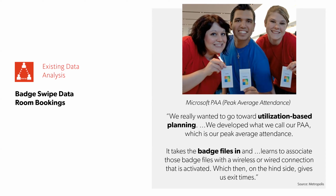And what's interesting with Microsoft is they've actually used this, especially with their sales teams, which are out of the office a lot of the time, to do shared seating arrangements. So they'll look at a couple years' worth of data to see how often people are coming in. And then they'll use a calculation to determine how many seats they would need, and then those seats are shared.